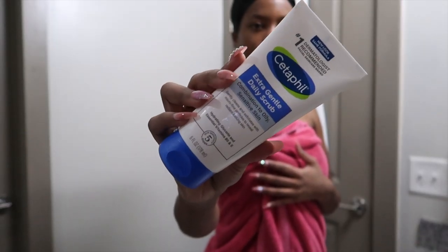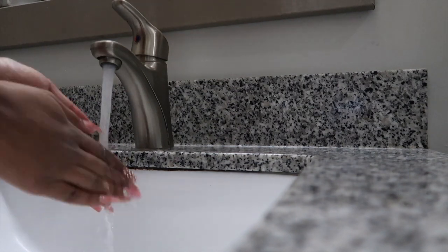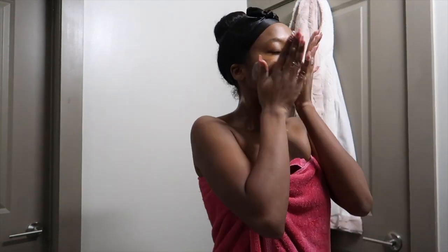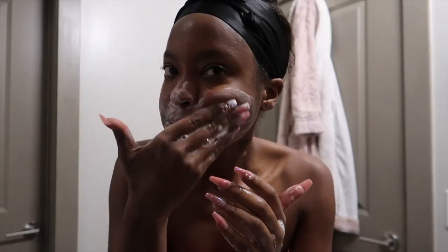Now this is my second favorite part, washing my face. Like, if you don't wash your face, you're not all the way clean. I use the Cetaphil Extra Gentle Daily Scrub. My favorite thing about this product is that it's gentle on your face and it's the number one dermatologist recommended facial skincare brand. Like, to be honest with y'all, a lot of brands say they're for sensitive skin, but is it dermatologist recommended? Because I literally look for that when I'm buying skincare products, and Cetaphil gonna get your girl right every single time, baby.